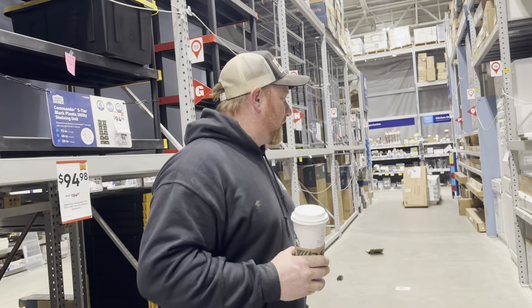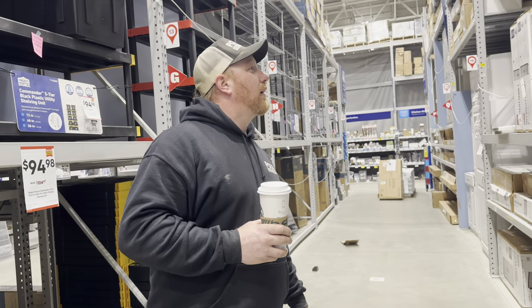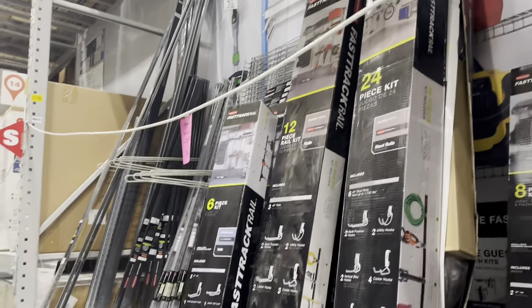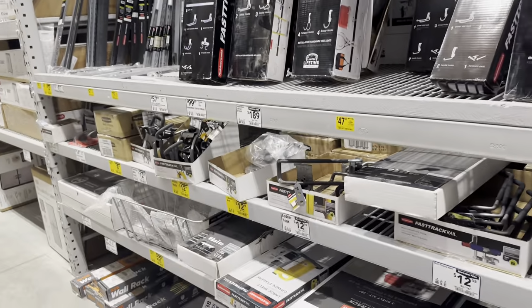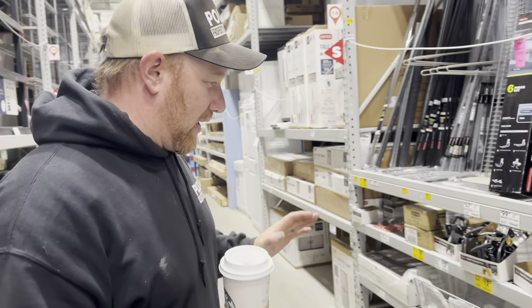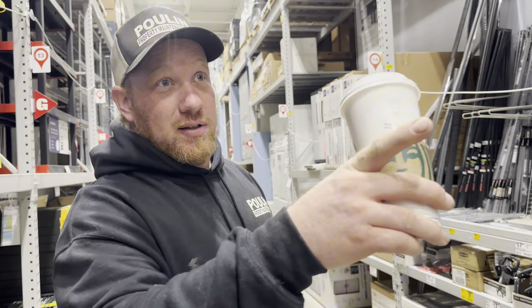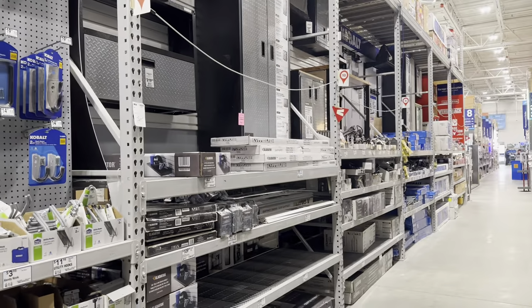It looks like you're currently at Lowe's looking at Fast Track. Because I have some of this already from the shop. So I may just keep it all the same. So hooks are all interchangeable. But I haven't looked at, what is this, Gladiator? And Cobalt has their own line as well.